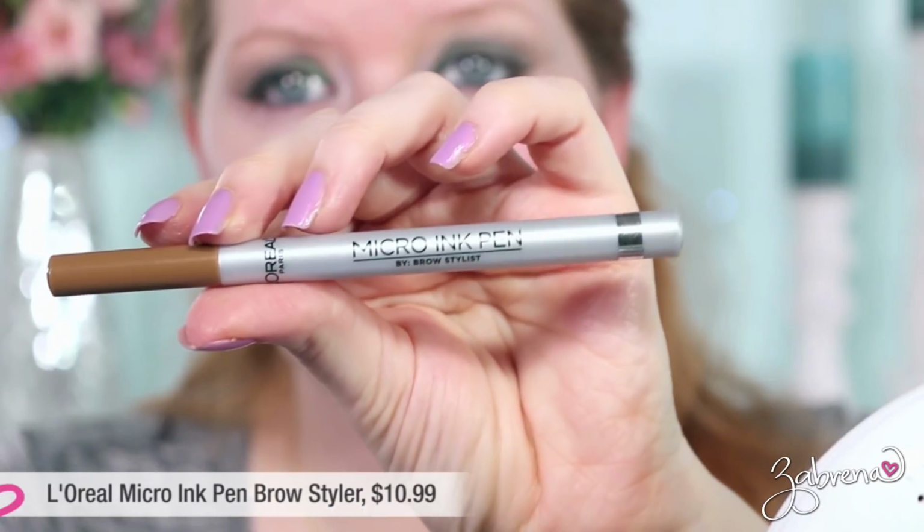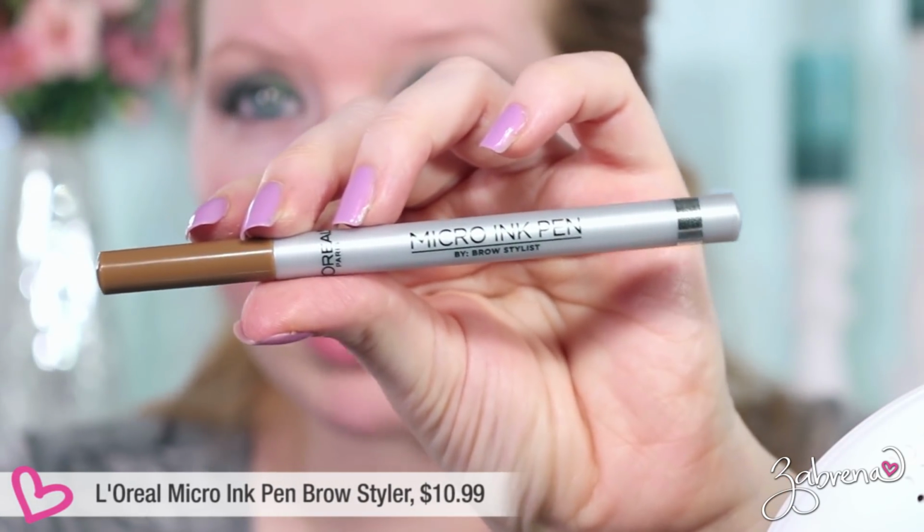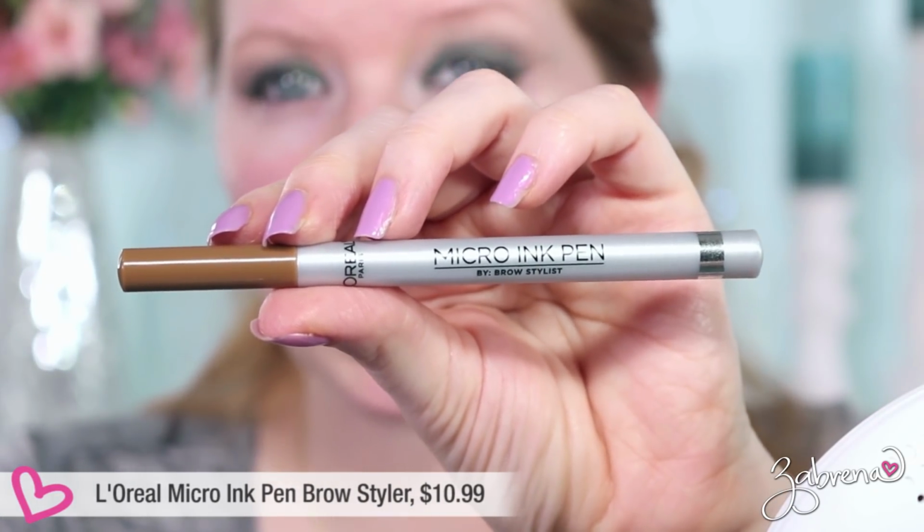For the brows, I came across this new one from L'Oreal. At least I think that it's new. It's their micro ink pen. And unfortunately, they were pretty well sold out of this in stores. So the shades were not that great to choose from. I'm not really sure how many shades are in this line because I haven't had a chance to look it up yet. But the one that I ended up getting is called Dark Blonde, which sometimes works for me, so we'll see.